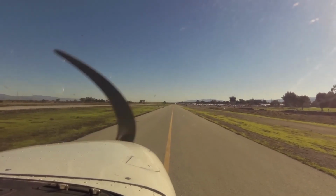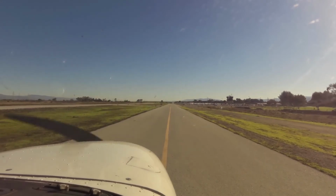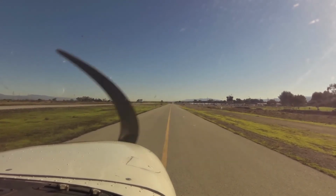We're just going to do a straight out departure. Do you want the ground or with you? 00 Papa, remain this frequency, runway 31 taxi back via the parallel. 31 taxi via the parallel, 00 Papa.